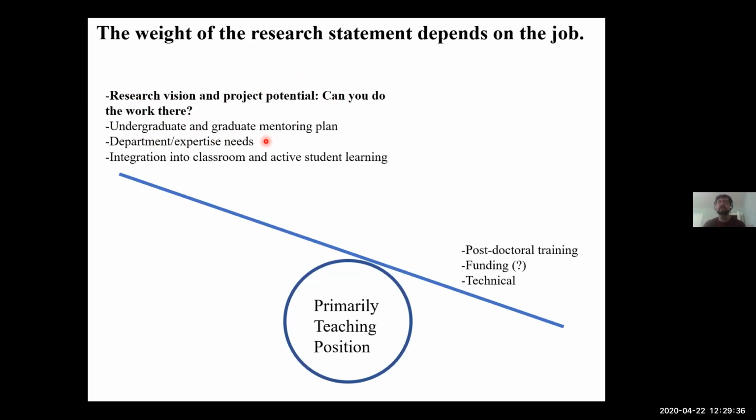So for instance, you might want to take a look at their course catalog. If you're applying to Stevenson University, just outside Baltimore, and you notice that you're a biomedical engineer and there are no courses on biomedical engineering, well, you might want to say in your research statement that in my laboratory, we can integrate the equipment I have into a biomedical engineering class. Or I can teach undergraduates how to do biomedical engineering through active student learning.